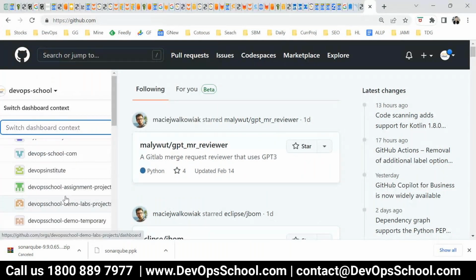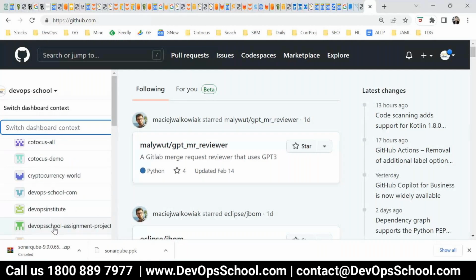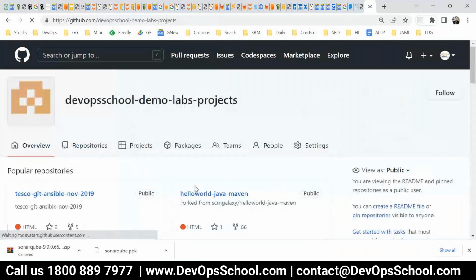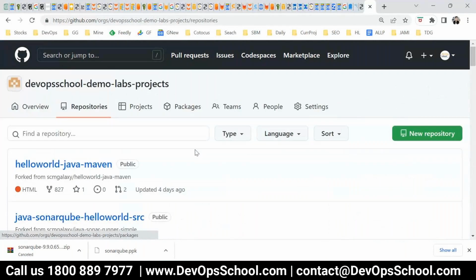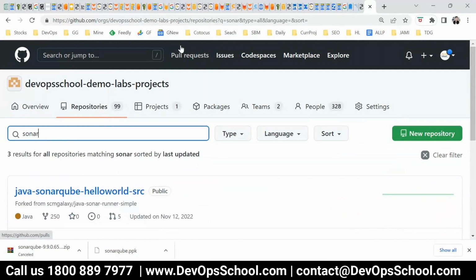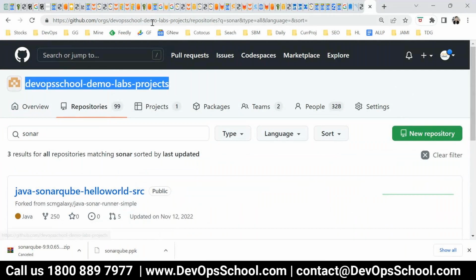So where is the project? The projects will be here. This is the one. Go to the repository and search for Sonar. Now this is the one. So remember that this is the project. It will be in the recording, so you can access it.